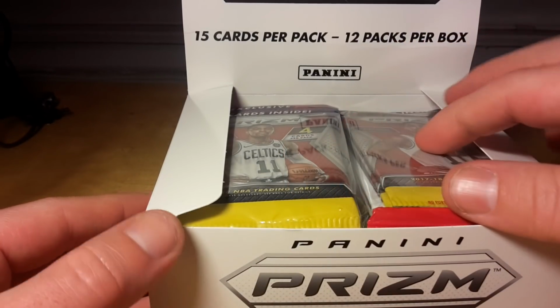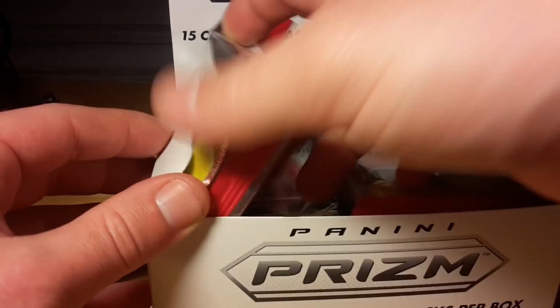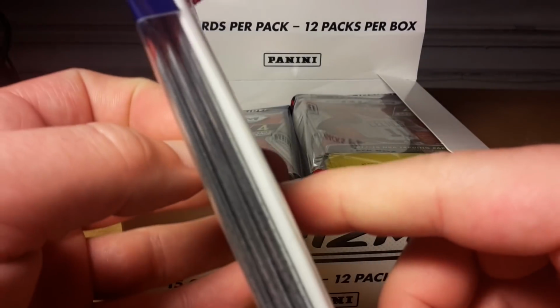Inside this box there are 12 packs, and the packs actually are really interesting because inside each pack there are actually four other packs.